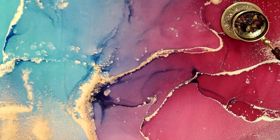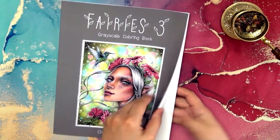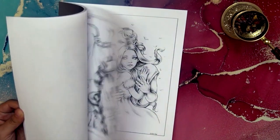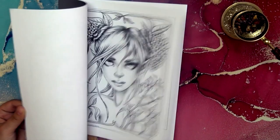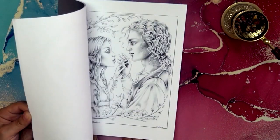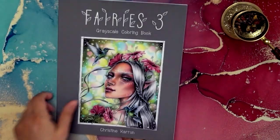So the next one I'm going to show you is Fairies 3. Yeah, I'll go backwards. I've not colored in this one as well. Absolutely gorgeous book. I especially like the couple pages. I love fantasy themed books. This one is a bit more detailed than the others, I think. Well, it looks like it for some reason.